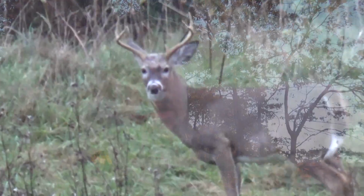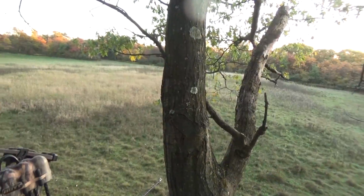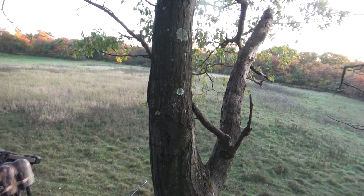All right, so I'm here on my final night, and this is the same field that I sat in last night when I had a 6 or an 8-pointer walk in. Another 3 deer, and then a little later there was another 8 or 10, so there were probably about 14 deer in this field. And this is what I'm seeing right now. Totally empty. There was not one single deer that made its way into this field tonight.